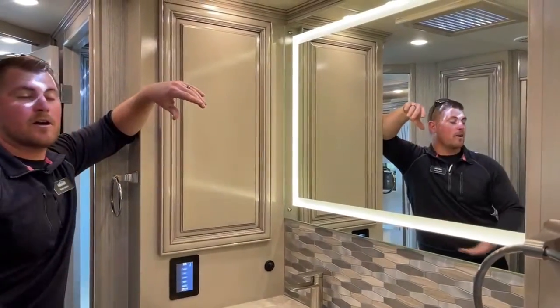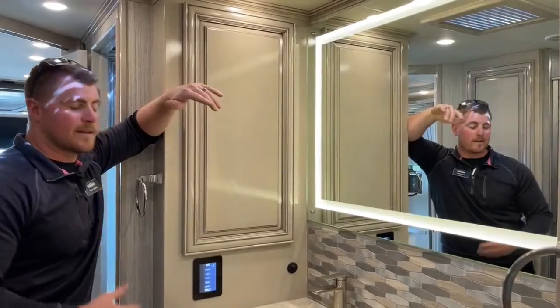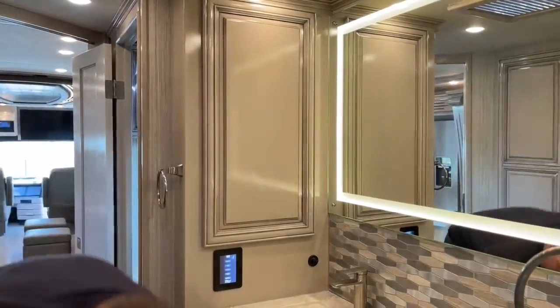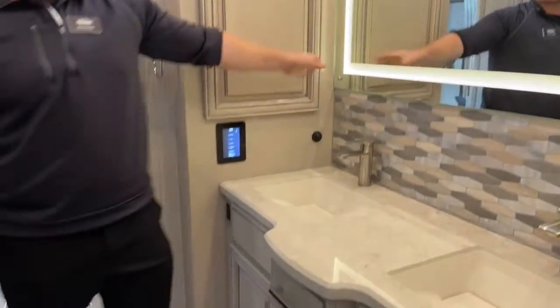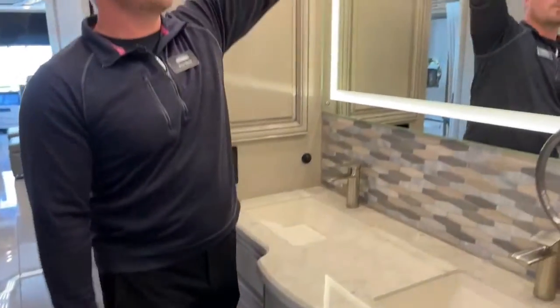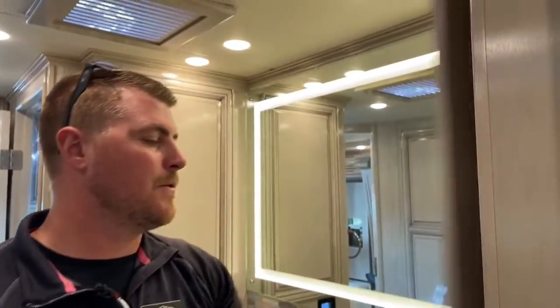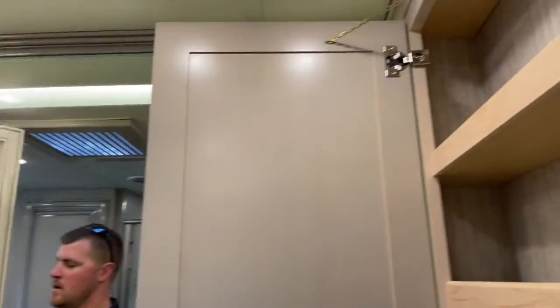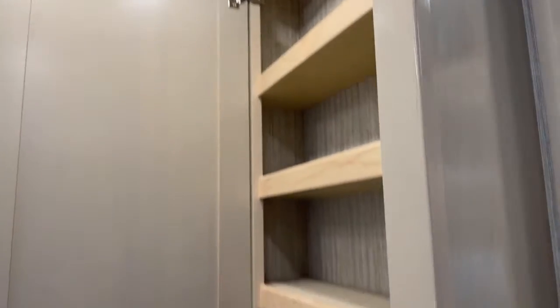I can turn on and off my water pump. I can look at water levels, that kind of stuff. But so we've got courtesy lights down here that I just turned on, the mirror lights inlaid in the mirror, and then your vanity lights, which is these four pucks up top. So the 4589 does come with dual side medicine cabinets.